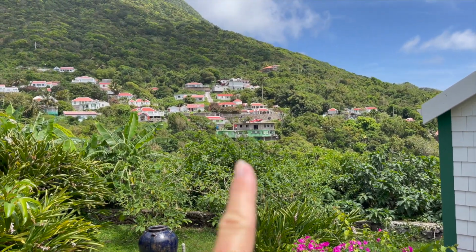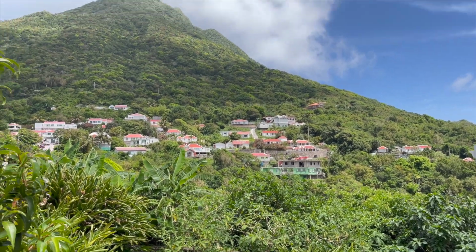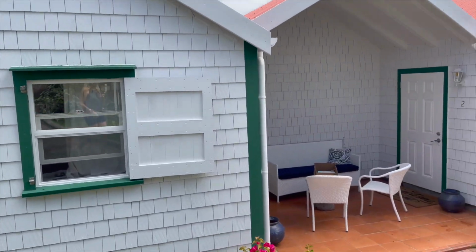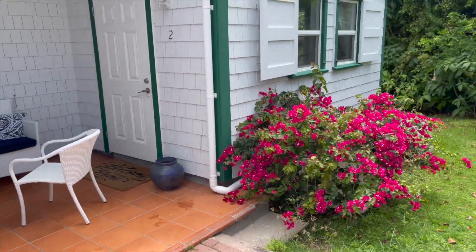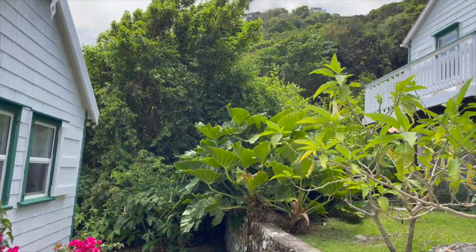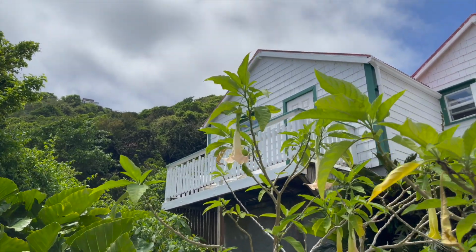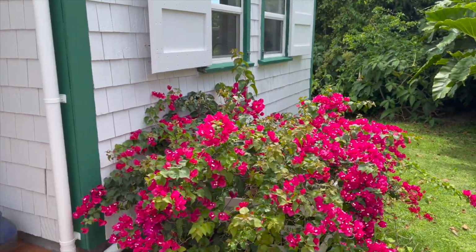I could look out and see the house where I was born and raised. Every day I could look at that. So this has been a super special experience. We've met some really nice people down here. And as always, we're sad to leave, but now we're moving on to the next adventure.